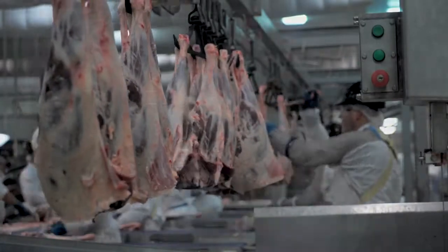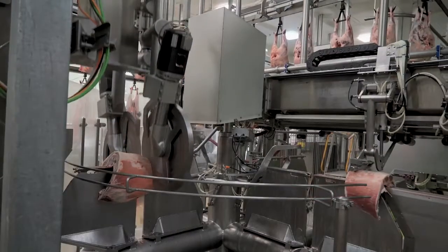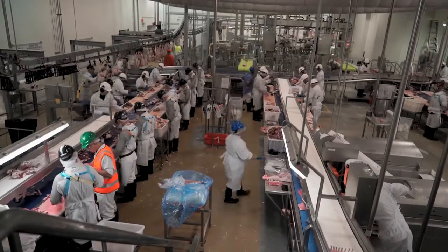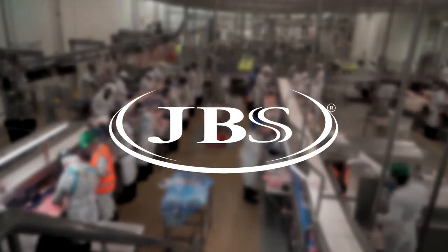What's been really rewarding for me is to see that the benefits that we forecasted at the start of this journey with JBS have been exceeded. We've improved the yield more than we expected. We've improved throughput in the room more than expected. And overall, JBS and Scott's have achieved more than we set out to initially.